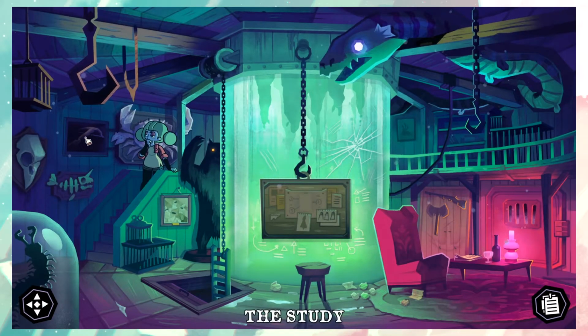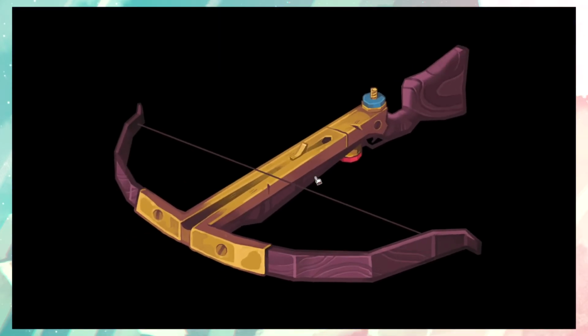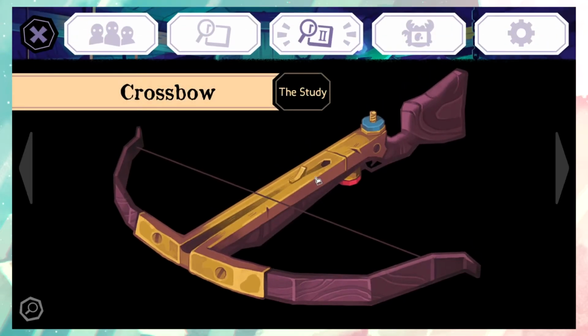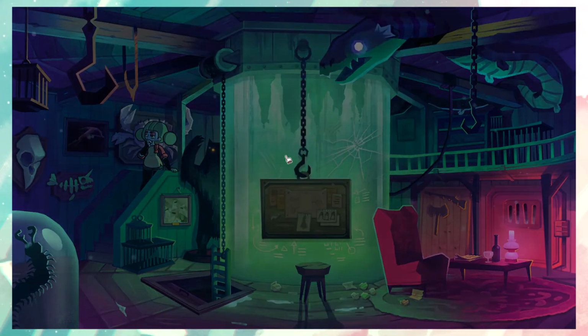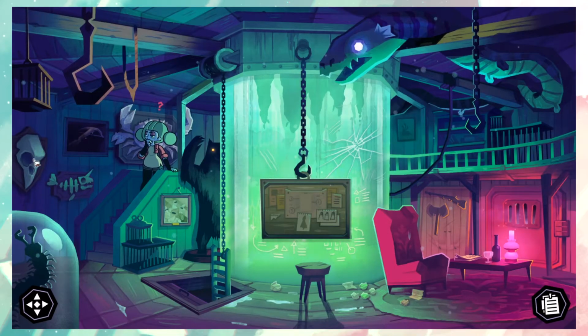Oh my God, a crossbow? What's this? Something somebody didn't want us to find. The weapon, the true weapon. A crossbow and the arrow that we found. And look. Okay, so, who did it? Who was it? Who did it? Oh my God. Is it? Well, we'll discuss that afterwards.